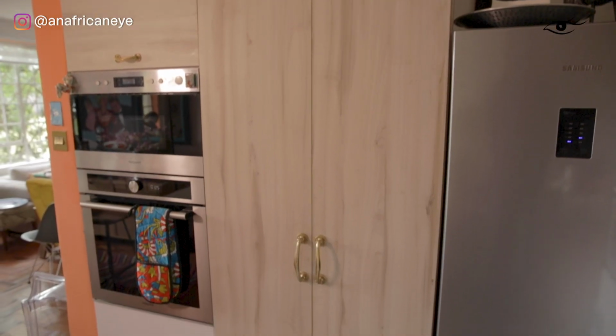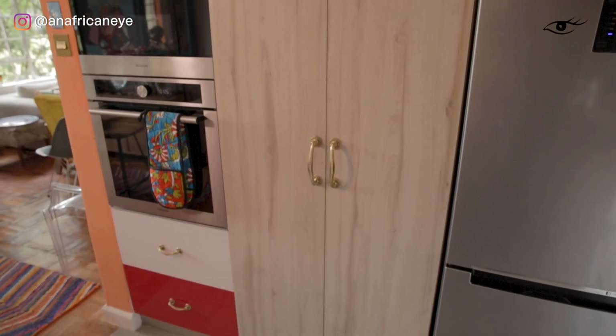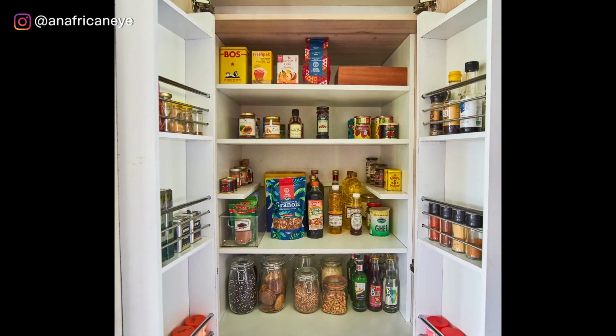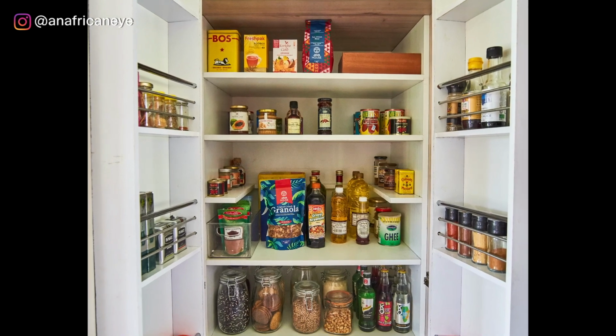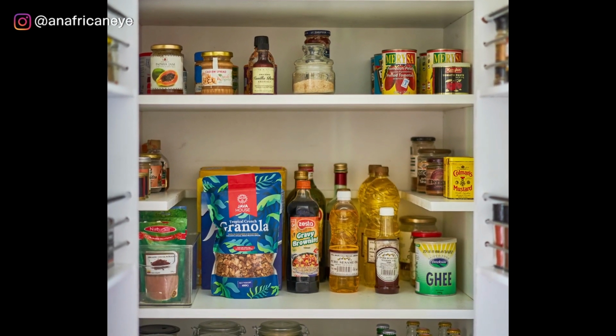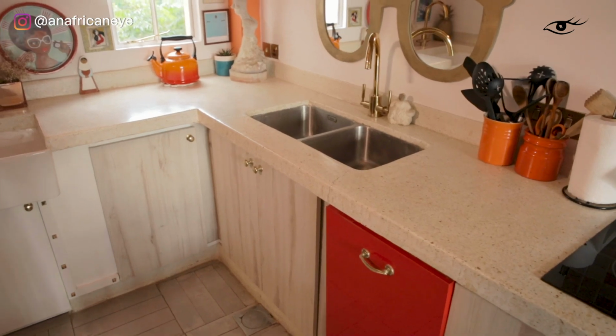I redesigned the pantry so it naturally works properly now, because before it was basically a cupboard, so you could never see what was right at the back, and things were going off, they were expiring. I didn't know what was there, so I was always rummaging in and out looking for things. But now it just works really well. I just love the way the pantry turned out. My carpenter did it for me, I designed it and he made it for me.